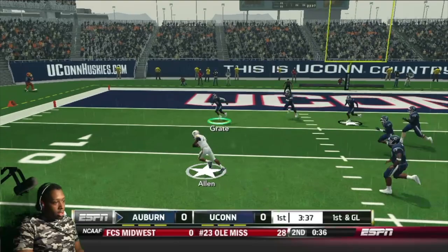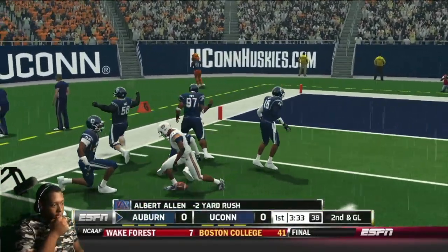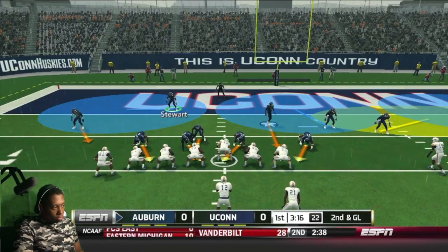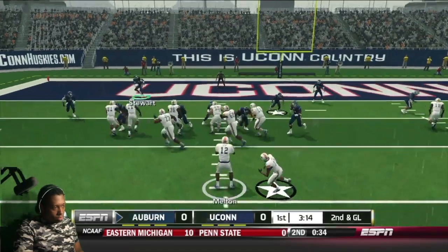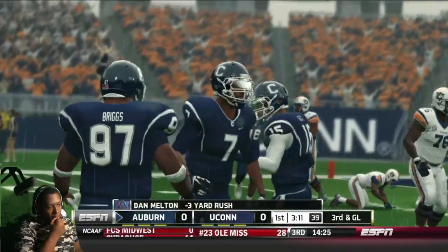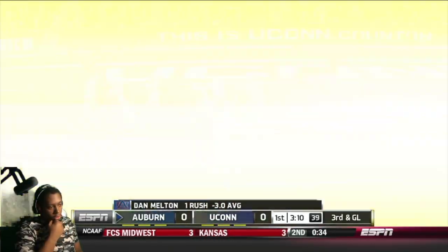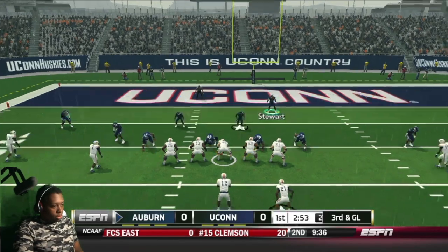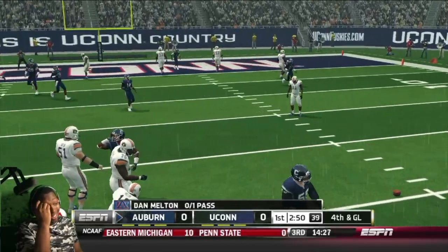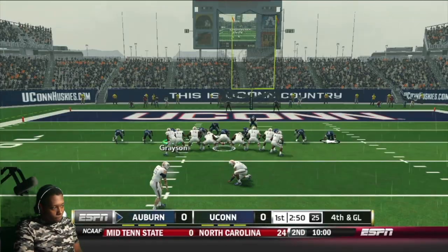Tackle made at the 8. They get two guys. They got to him before he could get back to the line. You've got to admire the intensity of these linebackers. Good job. Great pressure on the quarterback. Of course, not incomplete. They really pounded him on that throw.